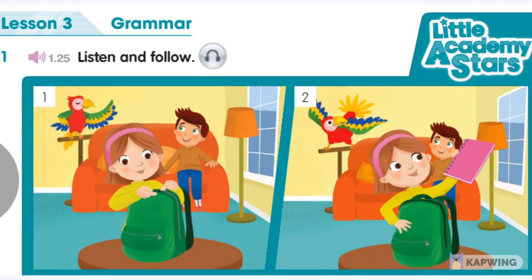Two. Look at my new notebook. It's pink. My favourite colour is pink. My favourite colour is red. Red? Not green.